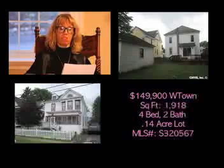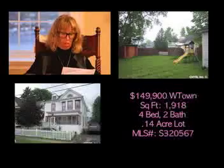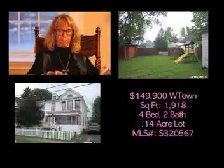1918 square feet. It's a good size house, built in 1890. It's a great house for the money, folks. Vacant, easy to show. Call us. We'd love to have you take a look.